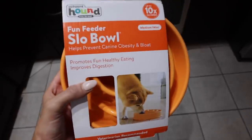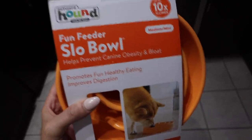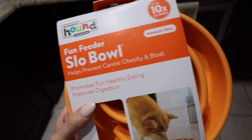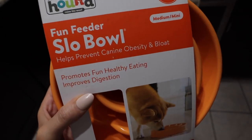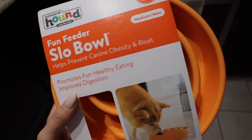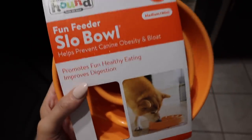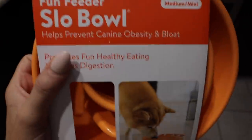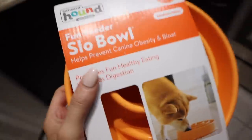Anyways, let's go make dinner. Your girl is starving. Of course, before I can eat, I have to feed my children. And I got Trooper this new slow feeder bowl off of Amazon. We already had a slow feeder bowl for him that we've been using forever, but I just feel like it's not working well enough. He just eats so fast. So I got this one that's shaped like a spiral, and I'm really hoping that it's gonna slow his eating down. So I'm gonna wash this really quick, and then we're gonna feed the dogs.